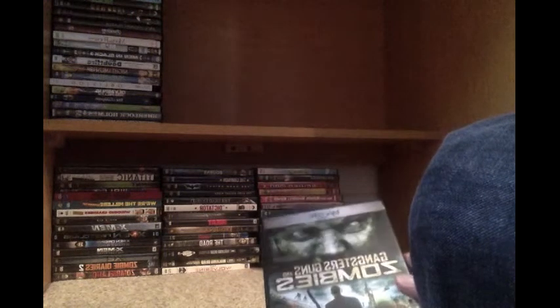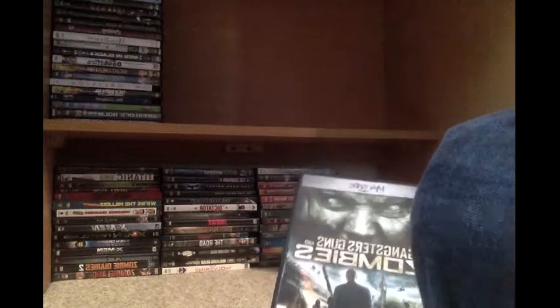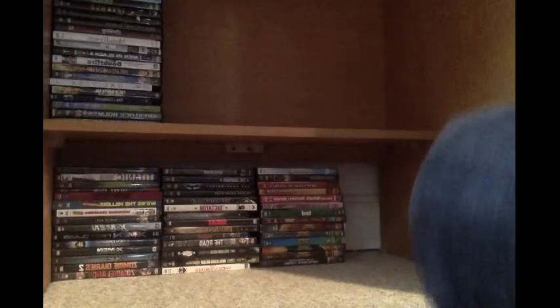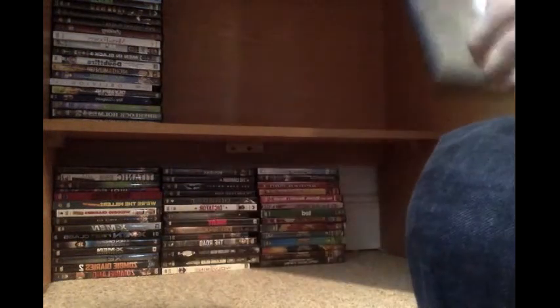Gangsters, Guns, and Zombies. This is actually a pretty funny movie. It has comedy mixed in with, it's basically dark comedy. So, that's good. It's very enjoyable. Final Destination 5. And that was a good movie.